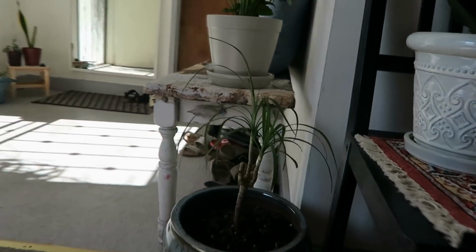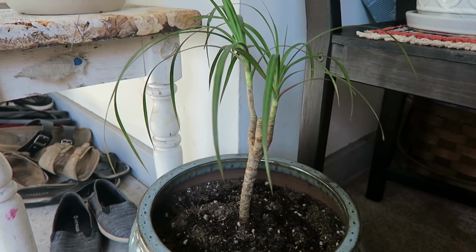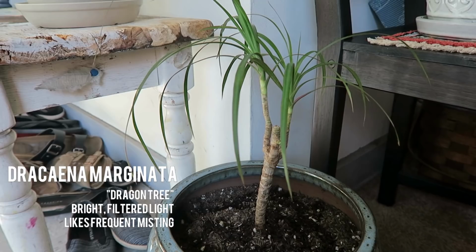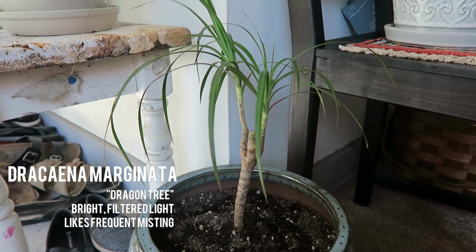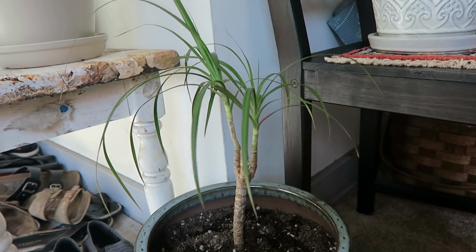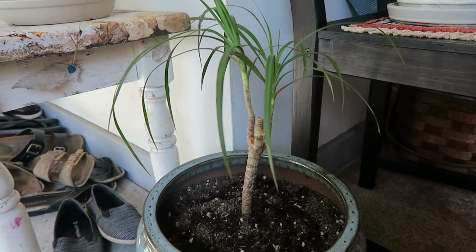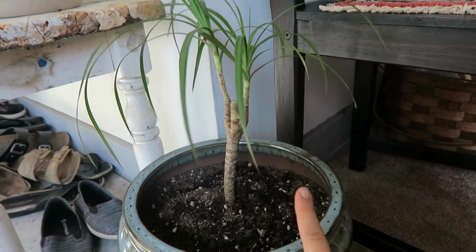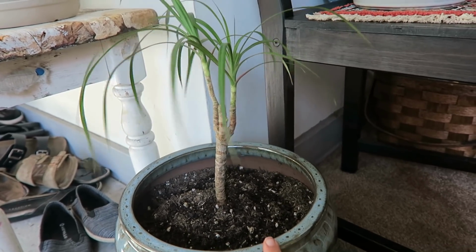Moving on to this little guy right here. So this is a Dracaena marginata. Sorry that you guys have to see my dirty shoes over there, but this is also considered a dragon tree. And I have had this for quite a while as well. I can't tell you how long. I know I got my blue barrel cactus and my tree cactus before this.